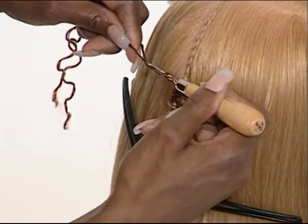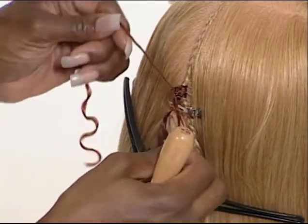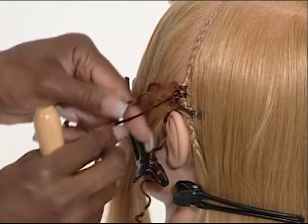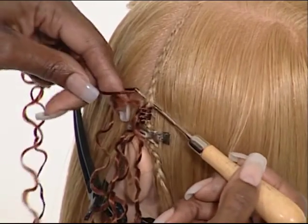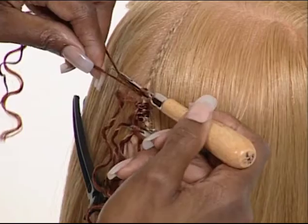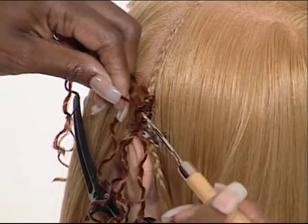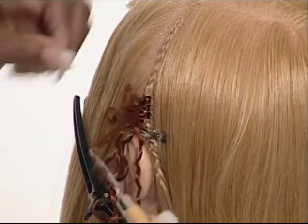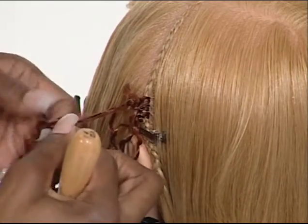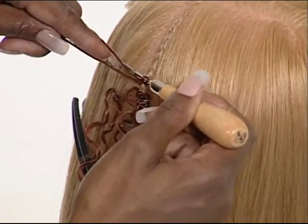Then catch both sides of the fiber and pull the entire length through. Pull the strands to tighten and secure the fiber at the track. Continue using the same technique as you work up the track. Note that a rhythm is established as you work.